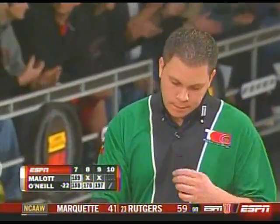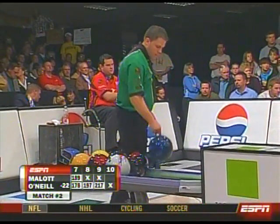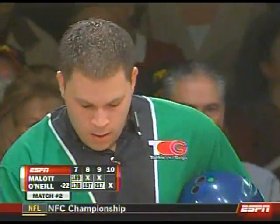If O'Neill would win this tournament, not this match. I'm sorry, this tournament. Rarely do I get the opportunity to correct you on bowling, so I need to pounce on it, my friend. Now, his only chance is striking here, and then hoping that Wes Malat opens in the 10th frame. That's the only chance he has. If he doesn't strike on this ball, Wes Malat just has to show up and keep it on the lane.